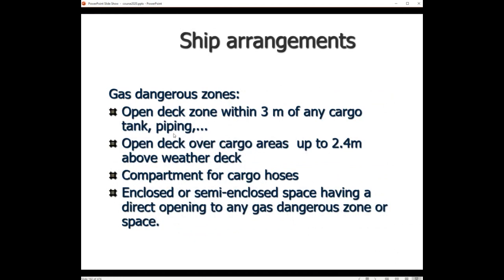Open deck zone within 3 meters of any cargo tank. Open deck over cargo areas up to 2.4 meters above the weather deck. Compartment for cargo hoses, enclosed or semi-enclosed space having direct opening to any gas dangerous zone or space.